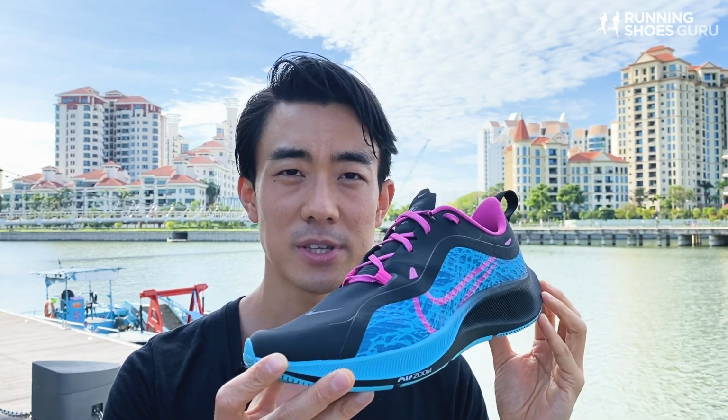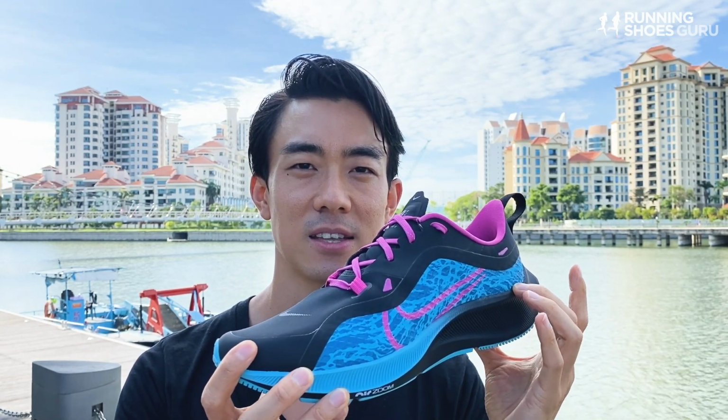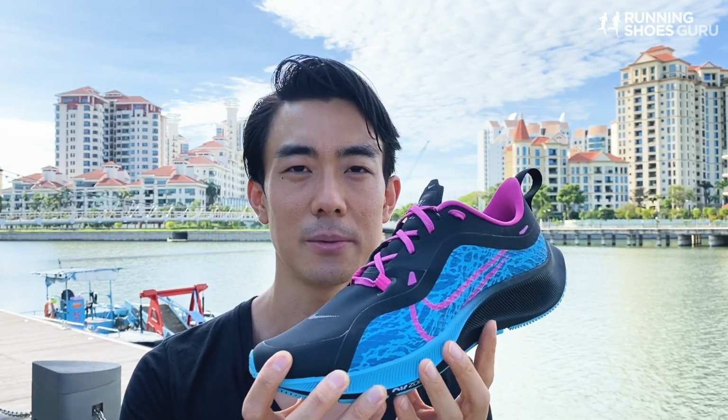It weighs 9.6 ounces, has 28 millimeters of stack height in the heel with a 10 millimeter drop, and costs $130. So that concludes my favorite daily trainer guide.